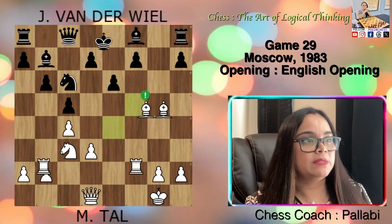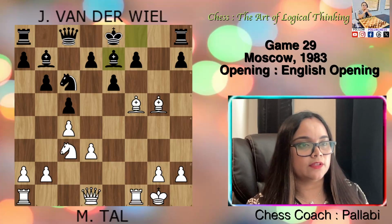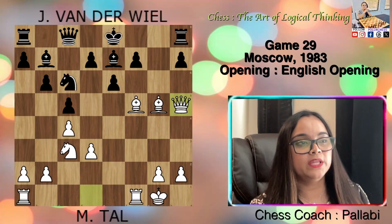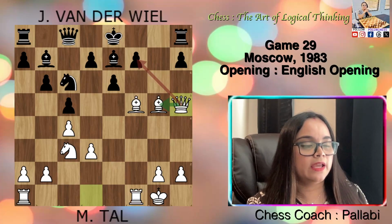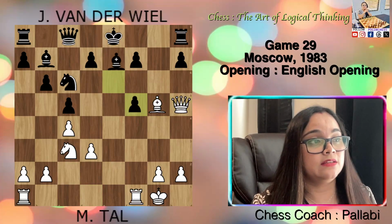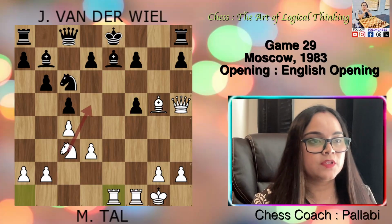So after bishop takes f5, now black played bishop e7. Now white played queen h5, and now the queen comes into action, supporting g5 and putting pressure on f7. Black played bishop takes g5. Disaster looms after e takes e5. Then rook a e1, aiming for nd5.